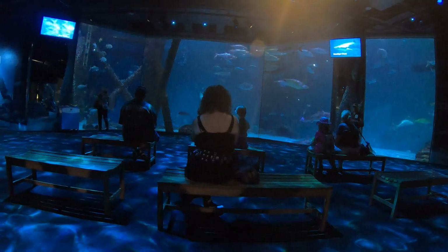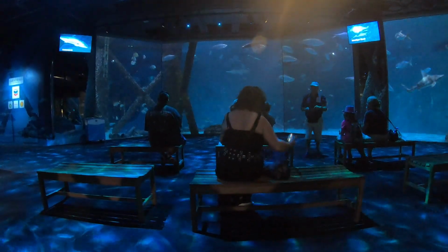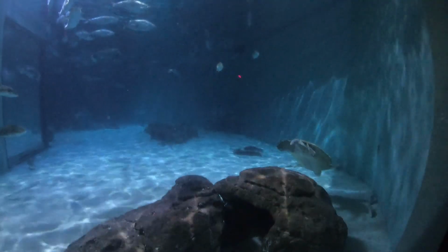And I love the lighting in this room. It makes me want to just lay down on one of these benches and take a nap. But I don't think aquarium management would appreciate that.